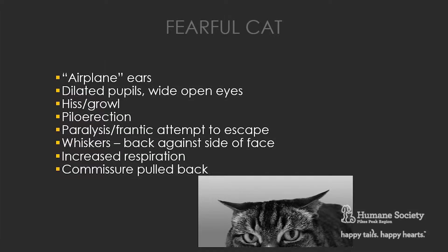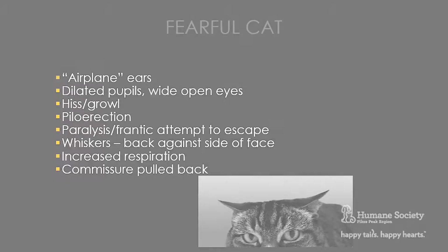A fearful cat is going to be a little bit more exaggerated version of the anxious cat. Those ears are going to be very flat. Again, the pupils may or may not be dilated. You may see hissing and growling. Piloerection's often going to be there. The hair's going to be standing on end. You may even see it right down the back towards the tail.